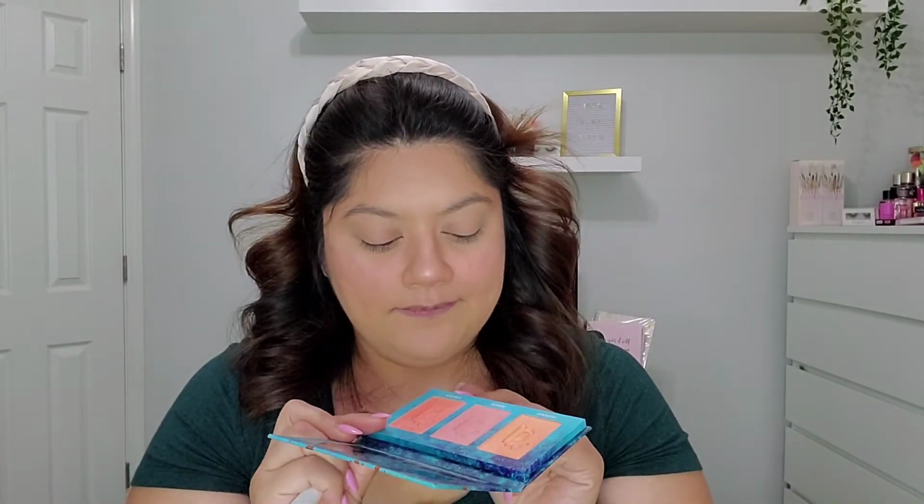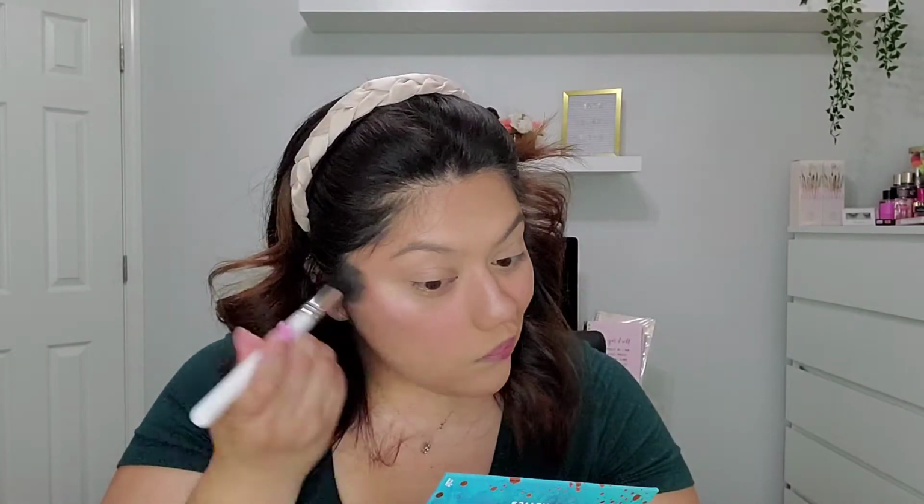Now I feel like I need a little more blush though. Let's go into my Alamar palette really quick and just add a little more blush. I'm going to go into the shade Sorcerer. Oof. Glowy. Gonna look glowy today.